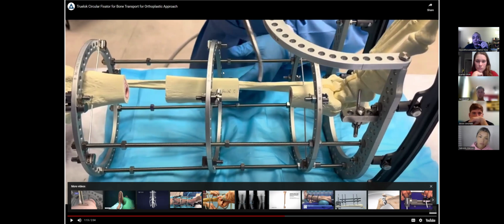This is not the problem with the device. This is the problem with the application. The application must be a little bit different, with a different angle, to allow this motion, this movement, to be in correct alignment and reach the correct position. Otherwise, the new bone that is being formed here will be deformed. It will not be formed.